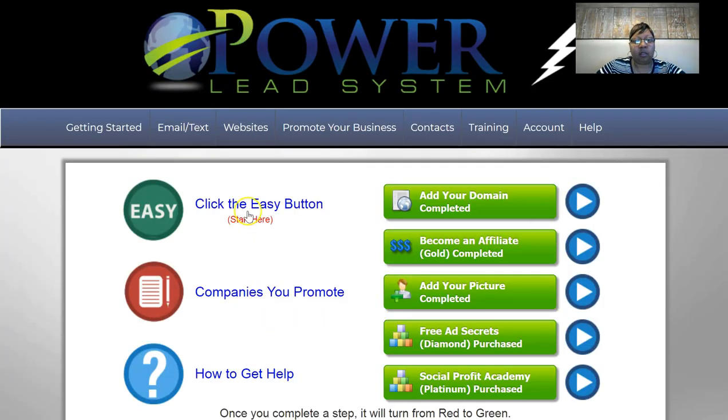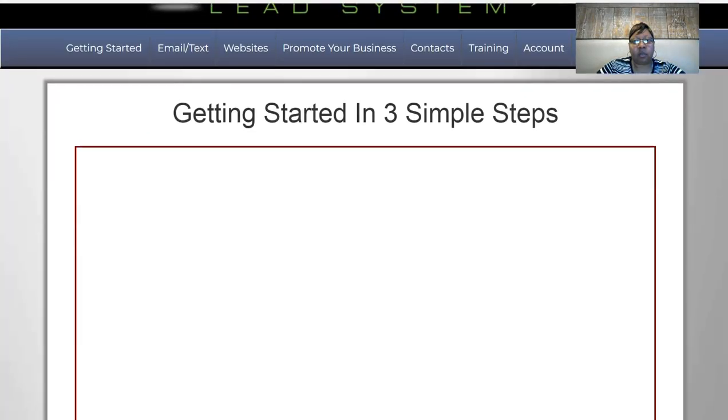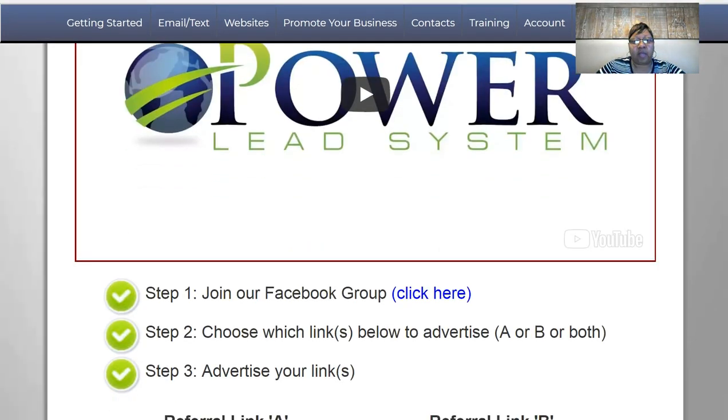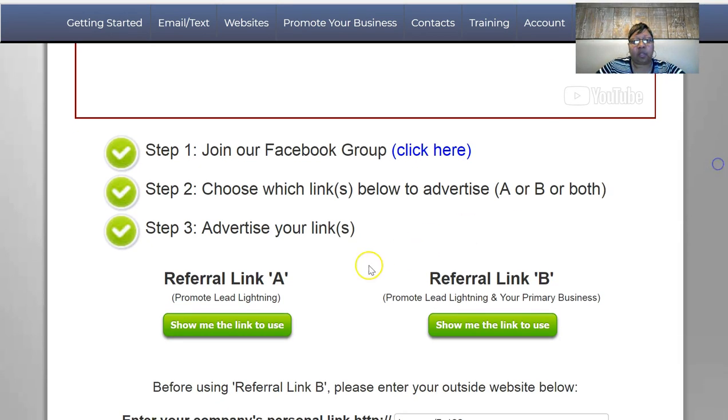When you set your Power Lead system up, you're going to go to your easy button. I'm going to show you where this comes into play. What happens is when you set up your Power Lead, you go into here. Let this load up real quick. It asks you, do you have a primary business, right? Right here. Okay, so what you're going to do is you're going to put the Easy Profit 100 link right here. So when someone goes into the back office, they can see that you're a part of Easy Profit.